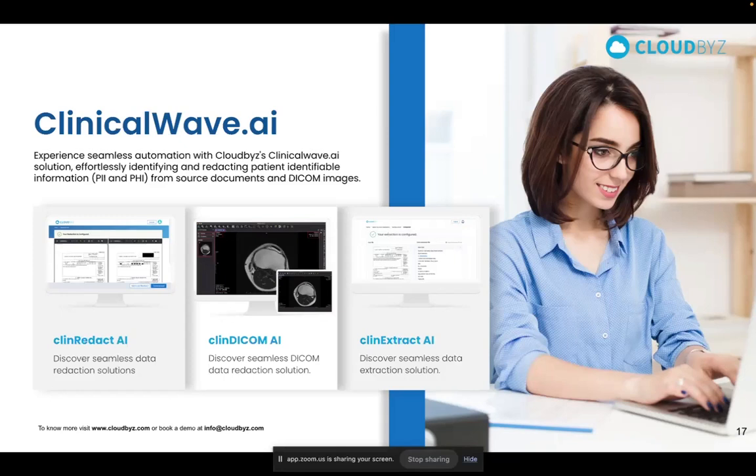Lastly, we present our Clean Extract AI. This tool focuses on seamless data extraction, enabling you to easily pull relevant information from any kind of document, whether it is a structured document or an unstructured document. On the image, there is a structured document, like your CIOMS, which you can commonly extract when you are doing case processing. So Clean Extract AI simplifies the extraction process, and it makes case processing and other aggregate writing very quick and efficient.